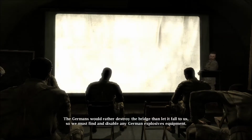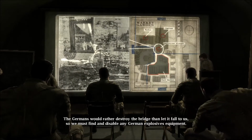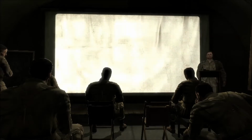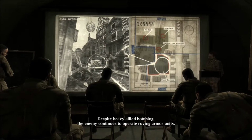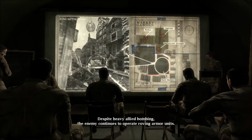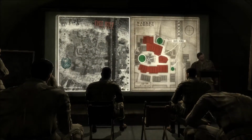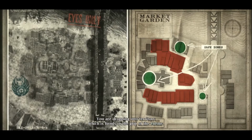The Germans would rather destroy the bridge and let it fall to us, so we must find and disable any German explosives equipment. Despite heavy Allied bombing, the enemy continues to operate roving armor units. Clear any and all threats from this sector. You are dropping into territory which is firmly in the grip of the enemy. Watch your backs. Dismissed.